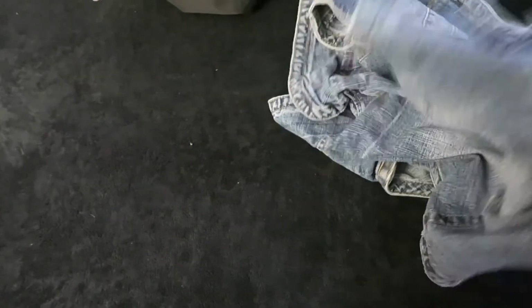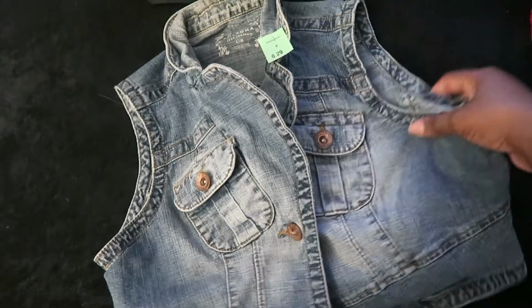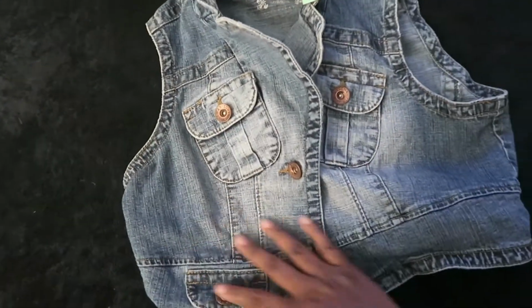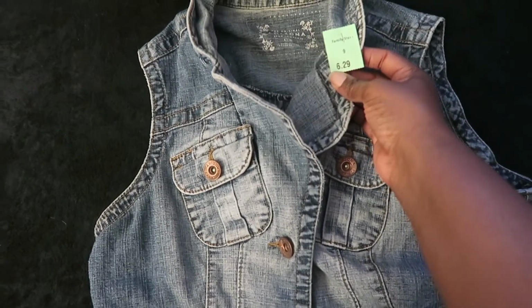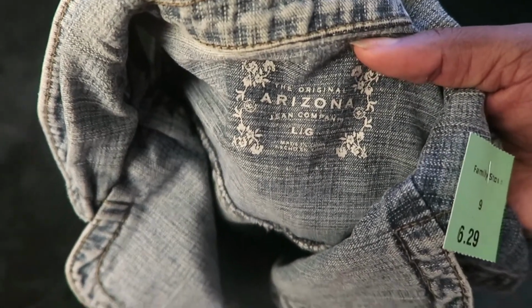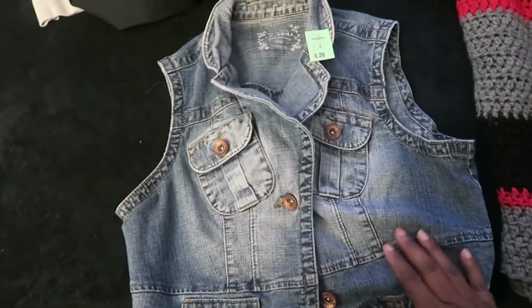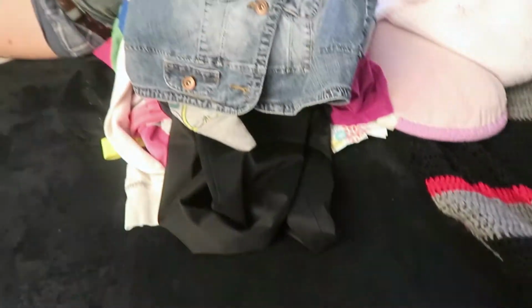And last but not least is this cute little jacket. When I saw it, I was like, ooh, I gotta get that for her. It was $6.29, and I paid $3, and it's an Arizona large jacket, so I got that for her. So yeah, that concludes the haul, guys.